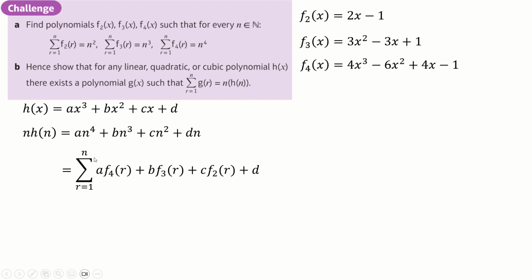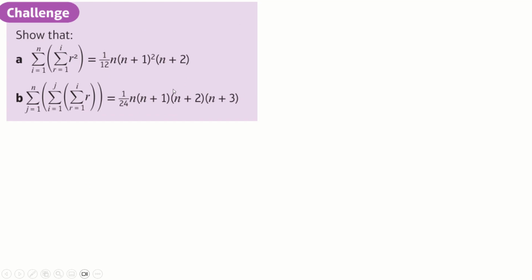And now, basically, this whole thing is just a polynomial, which I can just call g of x, I guess. And that'll be the thing that does it. I think they're leading me on to some interesting thing with this, but I don't really understand what it is. I don't really get it. But that's how you do it. Maybe you can write in the comments what's actually interesting about this. I don't really understand.